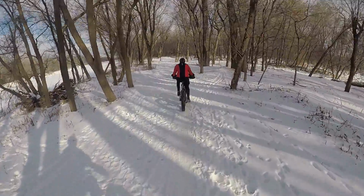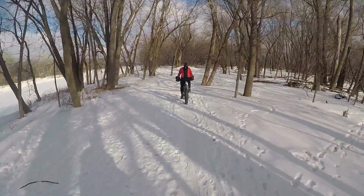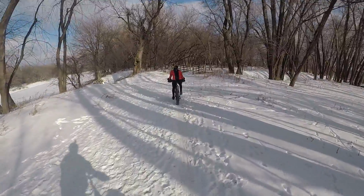Part of the trail gets a little more interesting now. You start weaving your way back through the trees and along the riverbank. A little more scenic, a little more interesting for riding. Here we are at the second bridge, and I think there's about 2 or 3 other bridges to go.